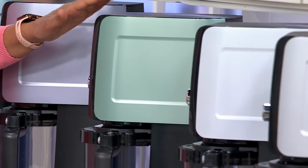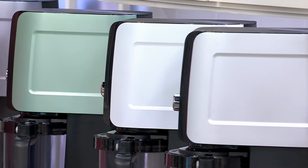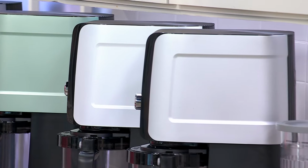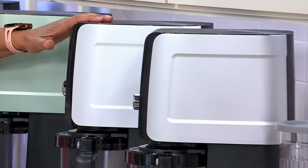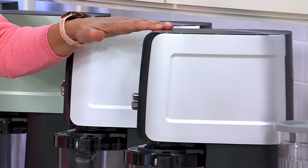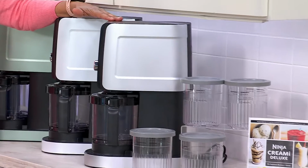Now we get into the other colors that you will find under this name out there in the market. Ninja CREAMi Deluxe, 11-in-1 frozen treat maker. The white, that is half gone. Platinum silver, that's available as well. Both of these colors are available out in the market, but guess what?